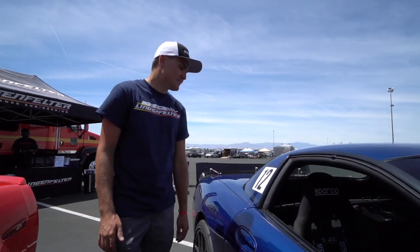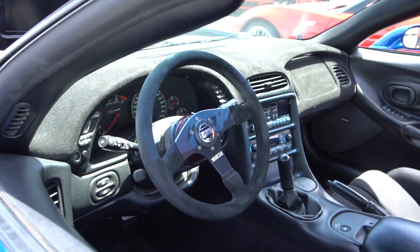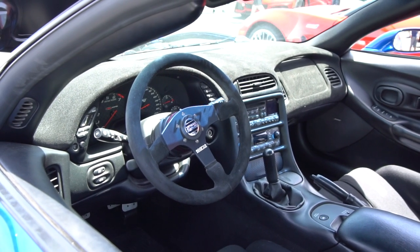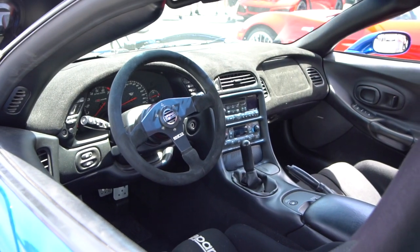Interior mods on the car. Full Sparco seats, Sparco steering wheel, Sparco suede steering wheel, Delrin shift knob, Burst shifter. The dash has all been flocked, and so has the lower door panels. That gives it a nice suede look to it.